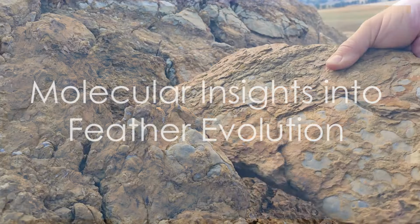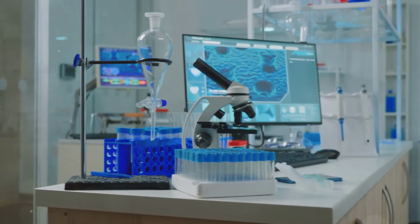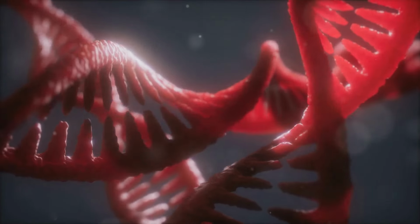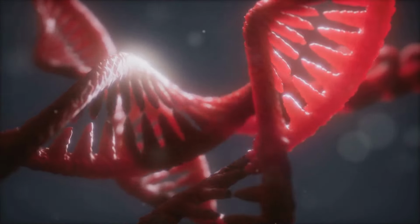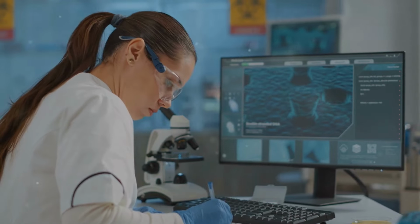While fossils provide invaluable information about the physical characteristics of extinct organisms, they can only tell us so much about the genetic and molecular mechanisms underlying evolutionary change. In recent years, advances in molecular biology have opened up exciting new avenues for studying feather evolution, allowing scientists to probe the genetic toolkit that dinosaurs used to build these complex structures.